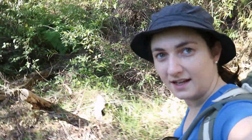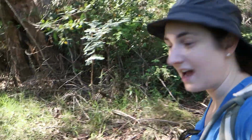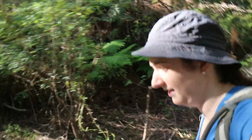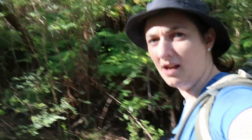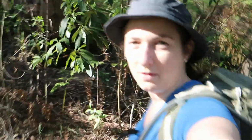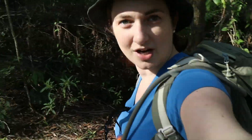So we finally got out of the car parks and all the bitumen roads, and now we're walking along a track that is definitely getting a little bit less smooth, but still definitely not anything I would call difficult. If you have a look at it, slight slope uphill, still very fire tracky. I've definitely walked on a lot worse tracks.